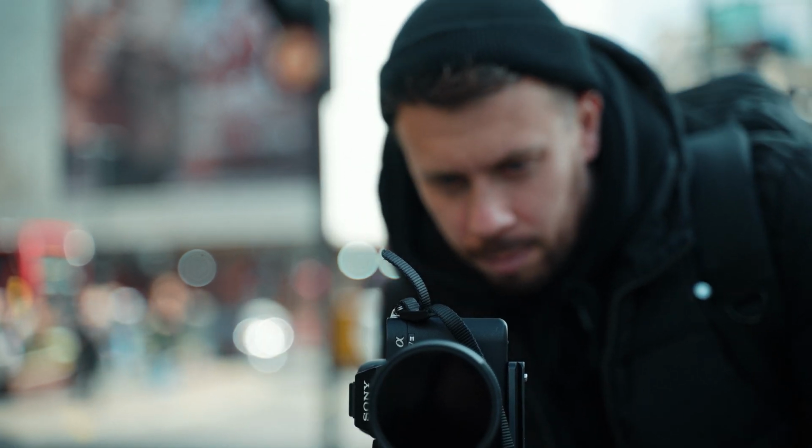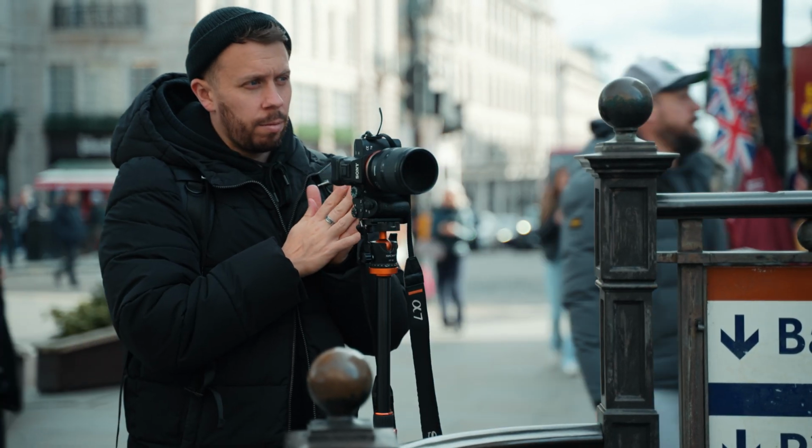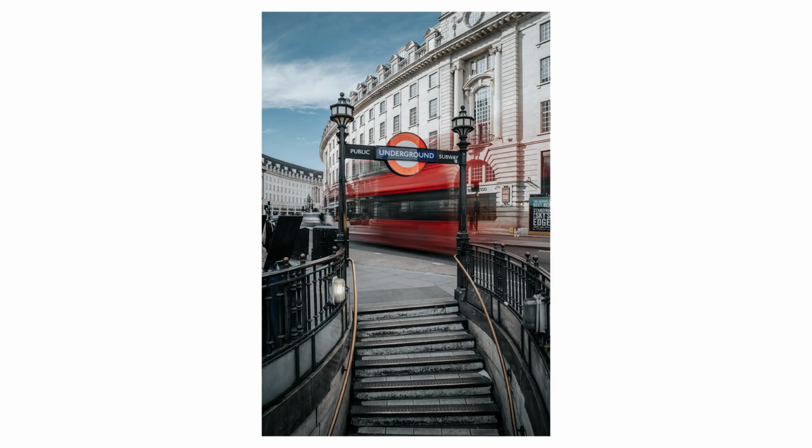Another classic photograph is right behind me, shooting the Regent Street station staircase. My version of this today isn't great, with the light being very flat. It's on my list of photographs to come back and recapture in the future.